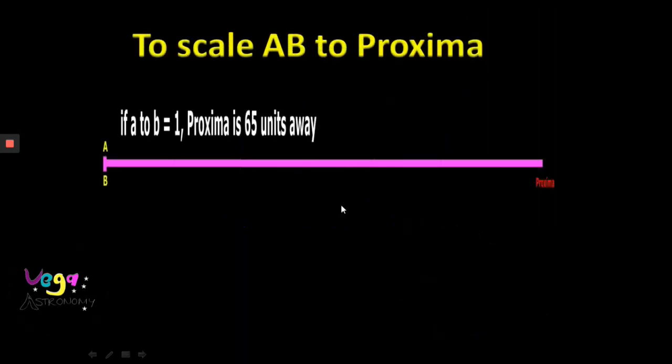Let's have a look at the scale then. So imagine A and B. Let's make that a unit of one. So 20 astronomical units roughly being the unit of one here. If we were to draw to scale, this is the scale as always.